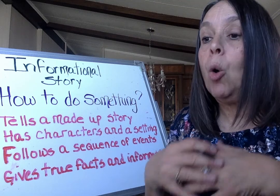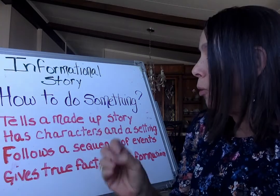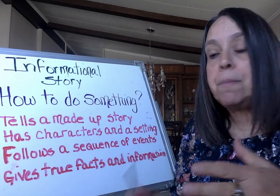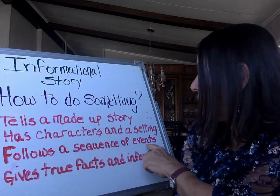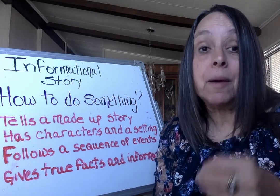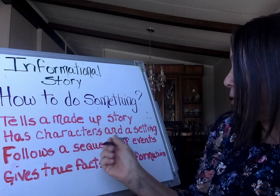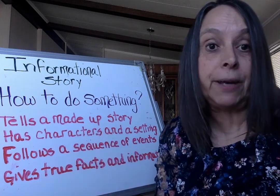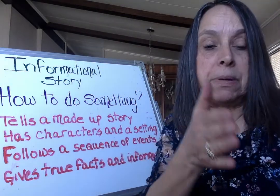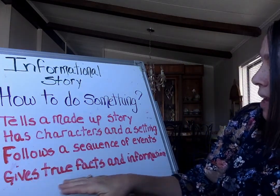Sometimes when we write a story, we can make up the whole thing. So it would be a fiction because we made it all up, right? Well, this one this week has a little bit of truth in it. So you will make up part of it, but this part right here, follows a sequence of events, is based on true facts. Something that is true. And then it will also follow a sequence of events and give the true facts and information, okay? So let me explain those two, then I'm going to give you an example. So a sequence of events is what happens first, next, the ending. Then the last one is it gives true facts.